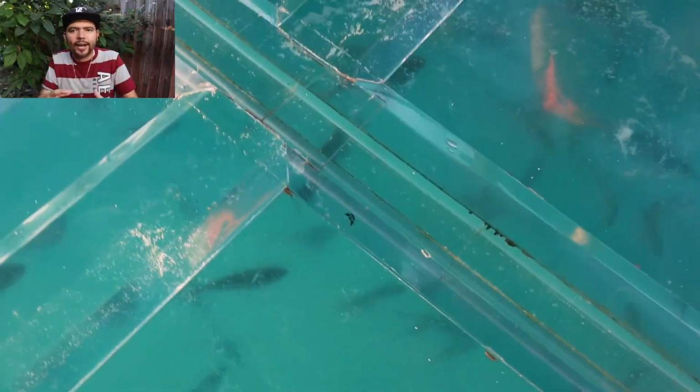And look at the water color, you guys. Look at the color of the water. It's so nice, so clean, and you can tell because you can see through the water, right? Like, it's not dark, it's not gloomy. You can see the fishes in the bottom swimming. So I thought that was really amazing, you guys.